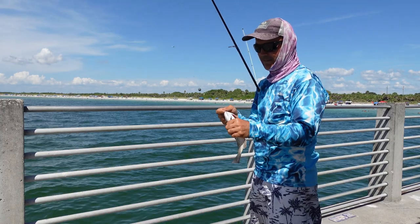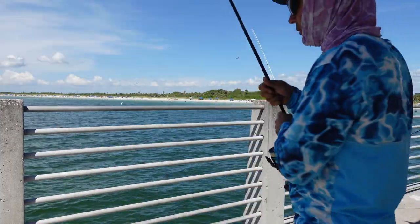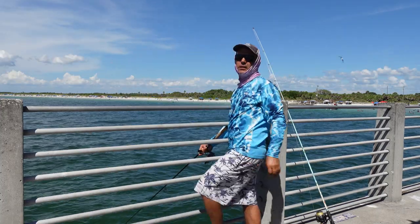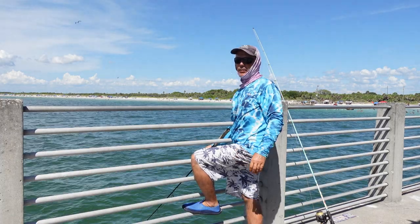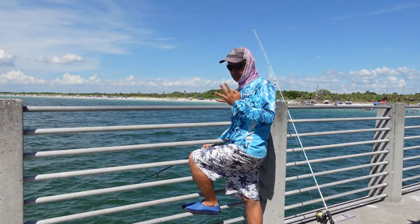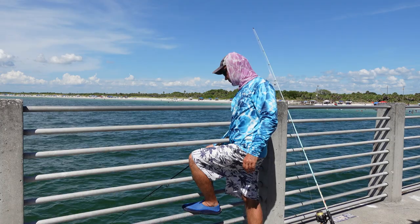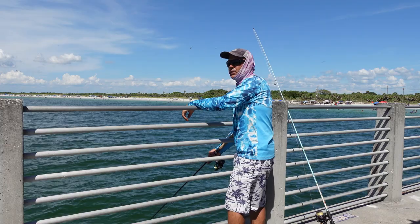So they have to push next. Keeper number 4. Let's see if we can catch a big one. Last time I caught them, I used them as cut bait. See if they're gonna go for it. Come on, fishy. Something is going for him though. Come on.